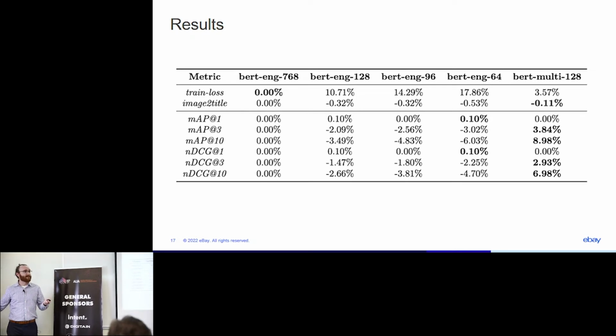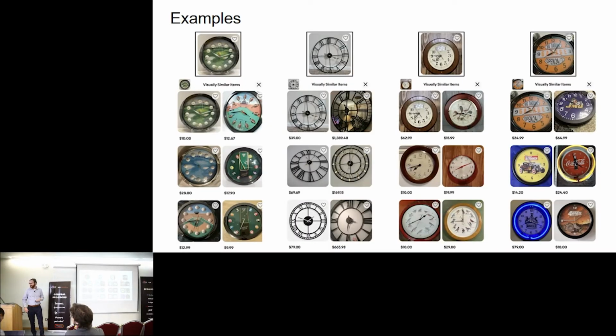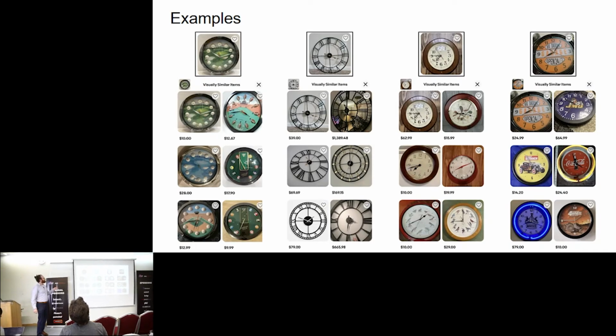So, okay, now we've got the pictures. So let's see some examples. So here we have some clocks. You can see the search query above. These are the search queries. And then you can see the results in the columns below. I guess it's a little fuzzy for you guys, but this first one, it has golf balls.